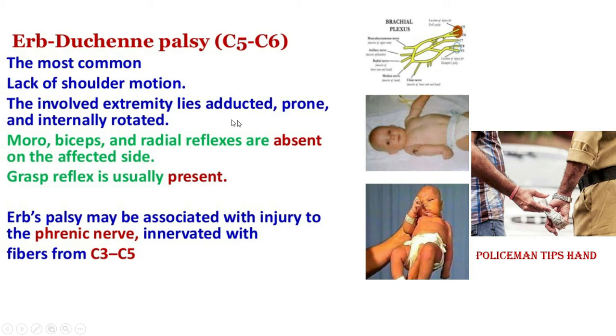The involved extremity lies adducted, pronated, and internally rotated, and the Moro, biceps, and radial reflexes are absent on the affected side. And grasp reflex is usually present. Mind it. Grasp reflex is usually present, but Moro, biceps, and radial reflexes are absent on the affected side.